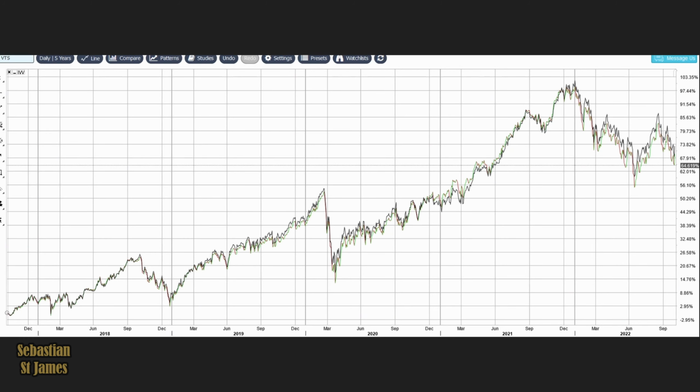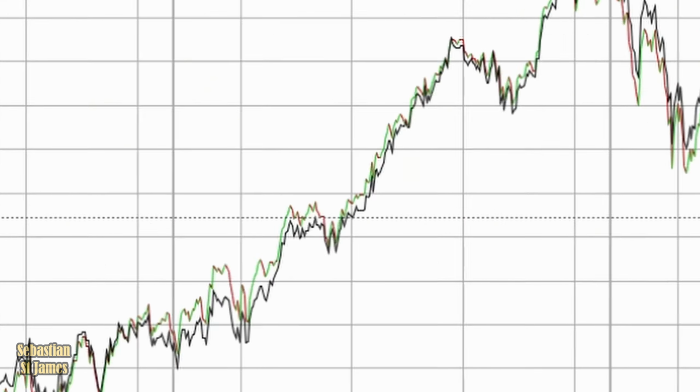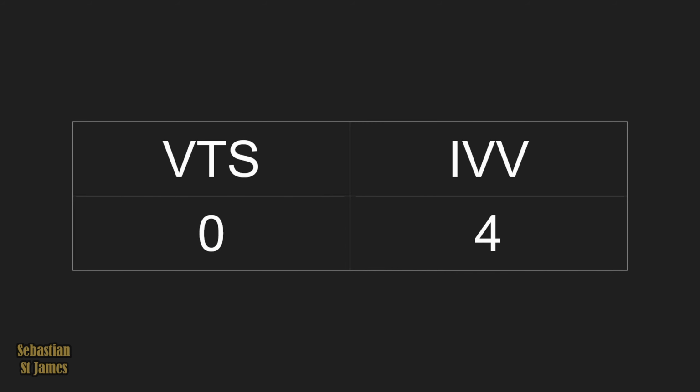Oh, we need 4,000 stocks to be diversified, do we? Well, you're not doing so well right now. Over the 5-year period, they're right on top of each other. Minute little differences. Oh, it's black on top. So 4 points to IVV, no points to VTS.